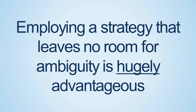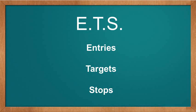If there's an entry, you can take it, or not. Now you know where your exits are, and you know where you'll take a loss. Although there will be times when you can sense that a trade isn't absolutely perfect, there are some strong arguments for mechanically defining your ETS, your entries, targets, and stops. Here are 4 of them.